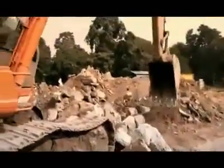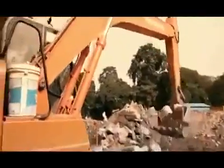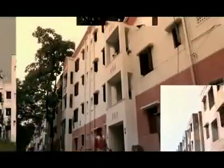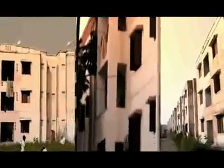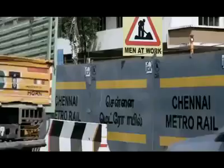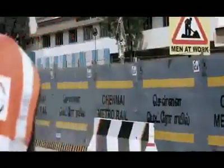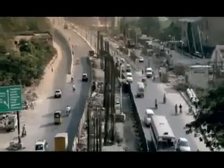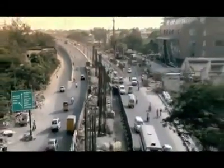The slum dwellers whose settlements are being affected due to the metro system construction are being rehabilitated with a TNSCB flat for each family. So far, over 500 project-affected families have been rehabilitated in Tamil Nadu Slum Clearance Board flats. The inconvenience caused would also include traffic diversions when part of the road will be blocked for underground constructions. The Chennai Metro Rail Limited is working in close association with the traffic police to ease the situation to the best possible scenario during such times.